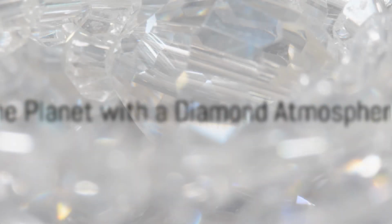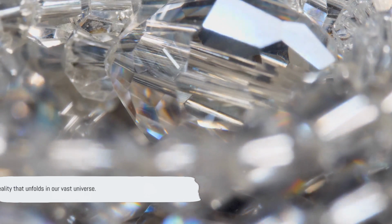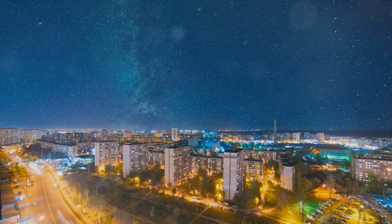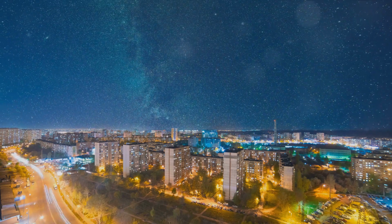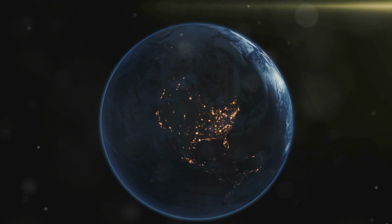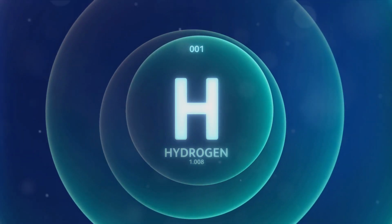And finally, at number 1, we have 55 Cancri e, a planet whose atmosphere could be rich in diamonds. This is not a tale from a science fiction novel, but a reality that unfolds in our vast universe. Nestled approximately 40 light-years away in the constellation of Cancer, this gem of a planet, 55 Cancri e, holds an atmosphere that could be teeming with diamonds.